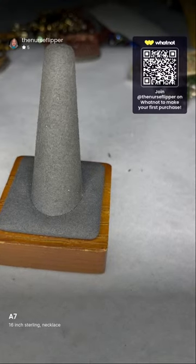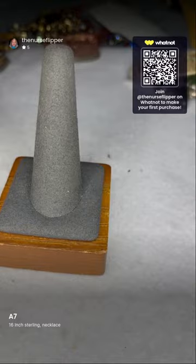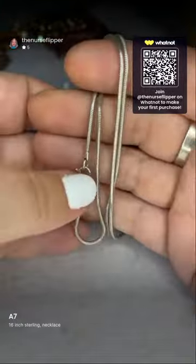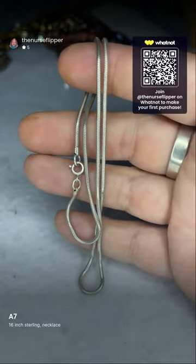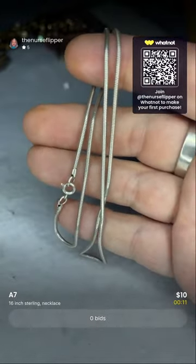Up next is going to be a beautiful sterling rope chain. This one is 16 inches. I've got rust all over my hands from something I was going through. This one, we're going to start at 10 for 15 seconds. I believe this is an Italian chain.